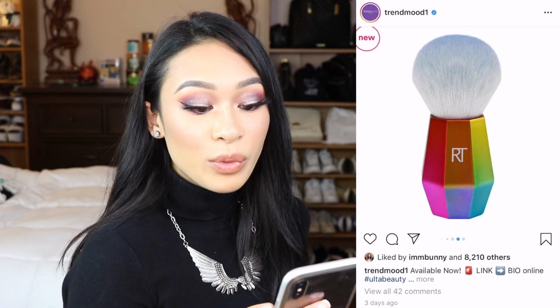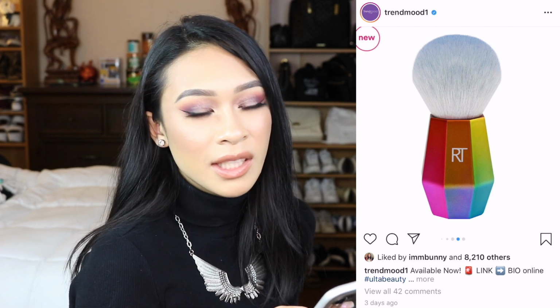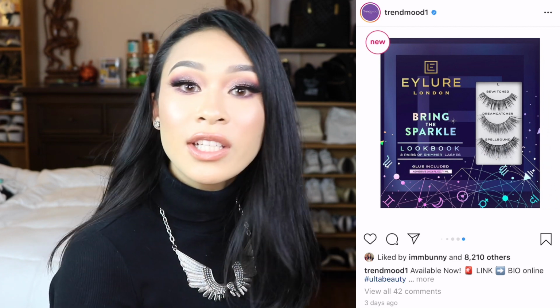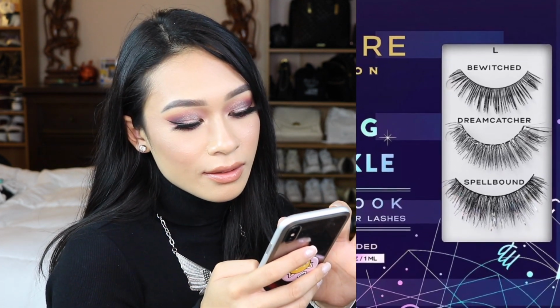There's a Real Techniques brush. They usually do come out with small mini brushes. This one's cute. I'm not really into mini brushes all that much. I do have a couple. Here we have some Eyelure lashes, which I did see on the Ulta website the other day. These styles.